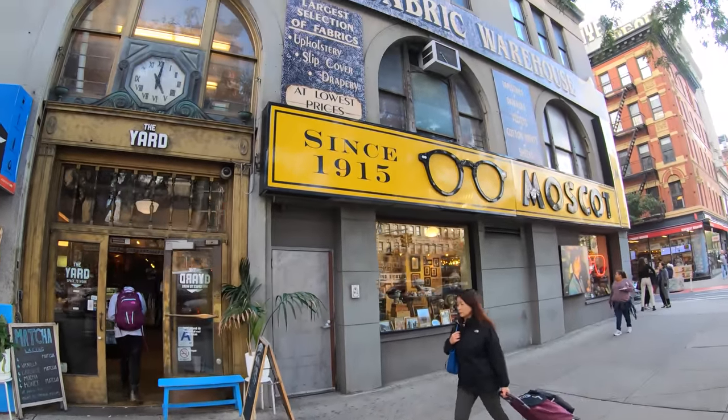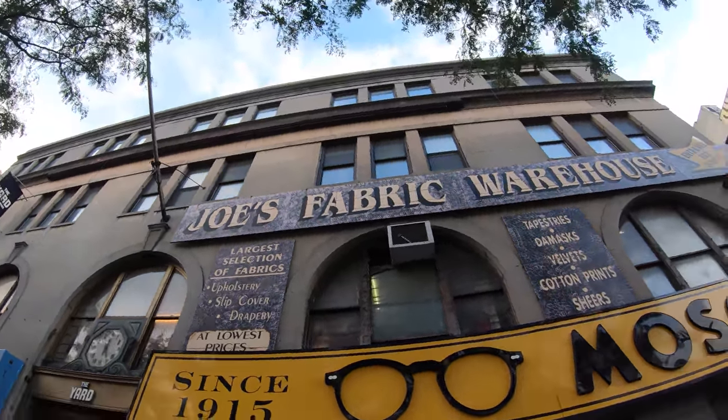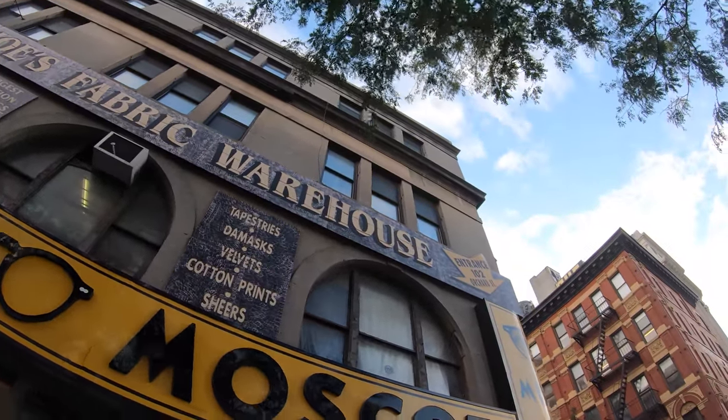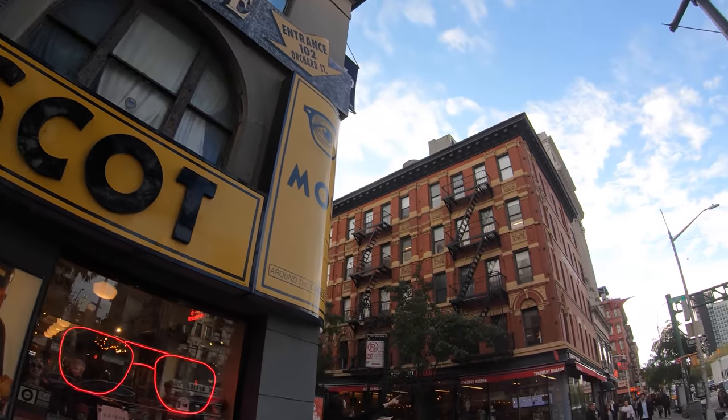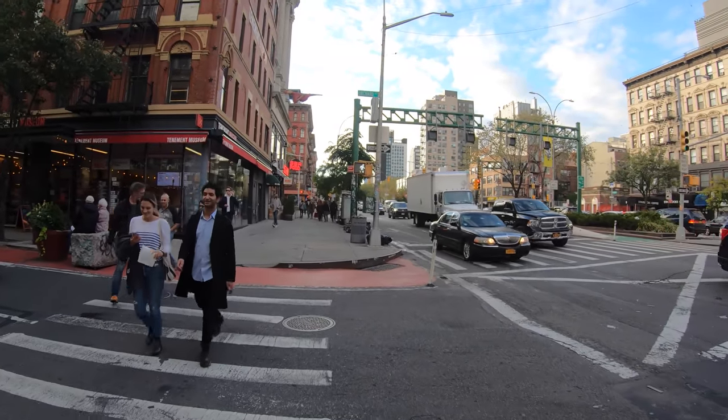Look at this. Joe's Fabric Warehouse. This looks ancient. The window's all old and doesn't look like it's been cleaned in a while.